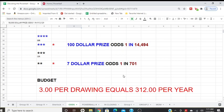I wanted to give myself some perspective. If I spend $3 per drawing, there's 2 drawings per week. That means I will gamble and most likely lose, because the odds are so steep, $312 per year playing my game Decoding the Powerball. Some people in the past have asked me, if you think you're going to lose $300 a year, then why do you even play? Well, I think we could all agree that in order to win, you need to play. And for me, I'd rather pick my own destiny than take an easy pick or a quick pick.